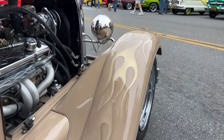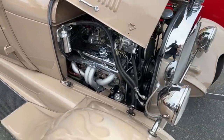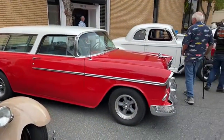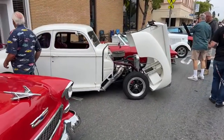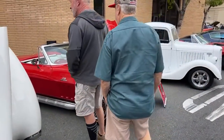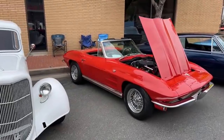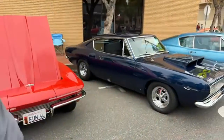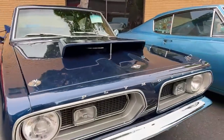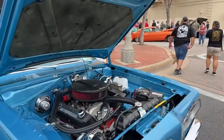Oh, look at the flames. Nicely done. I like that. Very cool. Tilt front end, a little bit of a nose down gasser style. Different. Nice little Corvette. 396 convertible. Nice 64, another Barracuda. Love the Barracudas. This has got a big mouth. And another one. Almost the same color as my Camaro.